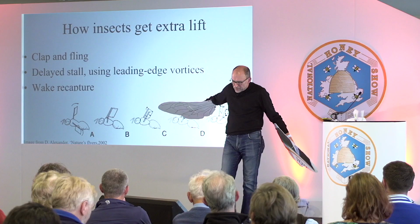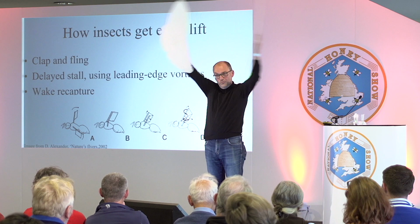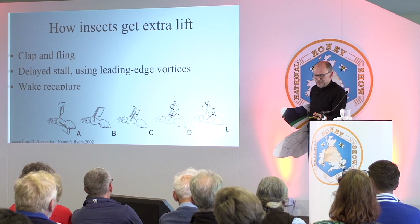And what you can see here is they stick the wings together, and then as they pull them apart, they get a lot of lift in that vacuum there, okay? So at low pressure, they get a lot of lift. And they roll it down like that. Fruit flies do this. Unfortunately, bees don't do it, so it doesn't help us explain.